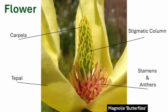So once the flowers bloom, these beautiful, large, and interesting looking reproductive organs on the inside of the flower are revealed. First, we'll look at the carpels. So these kind of tendril-like yellow pieces in the center there, they are tough and they are adapted to protect the embryos within that stigmatic column from the beetles that pollinate them.